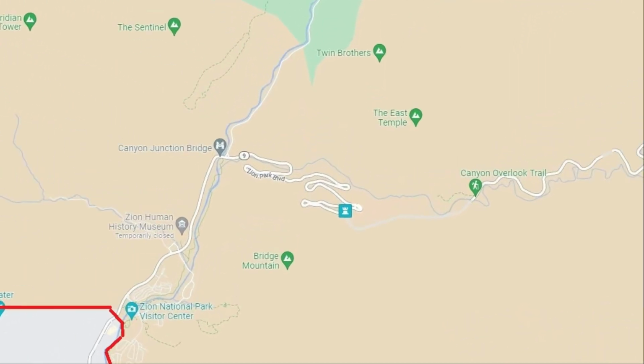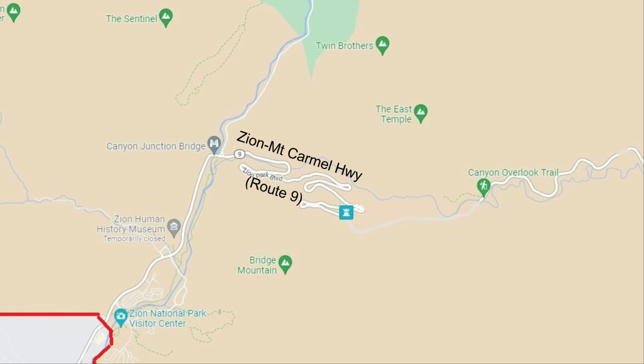For this hike, however, we drove our car down the Zion-Mount Carmel Highway Route 9 that zigzags up the canyon and passes through a fabulous tunnel before taking us to the Canyon Overlook Trailhead.